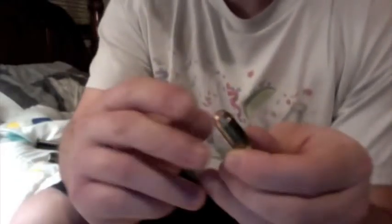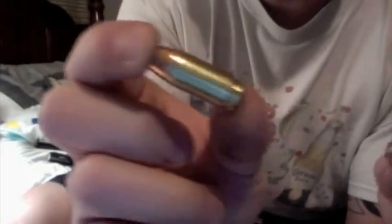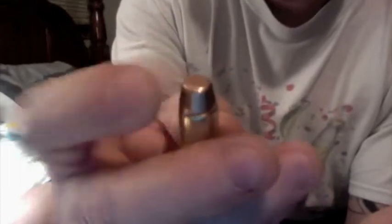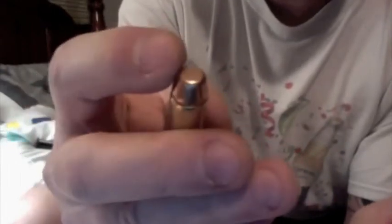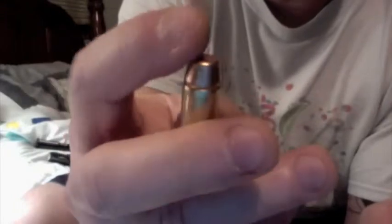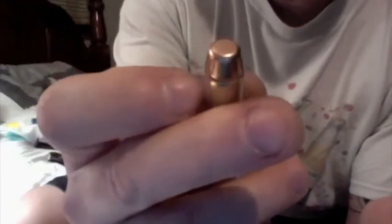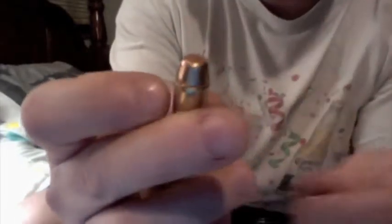Quickly going over the bullet just to show you the differences. With a brand new bullet, the casing is pretty pristine. It's shiny and clean. The nose, as we went over in the beginning, is flat, so the edge that it makes between the nose and this sloped area behind the nose is pretty pronounced. There's a nice pronounced edge that goes around.